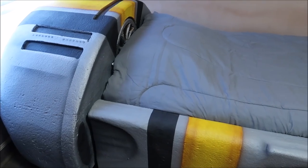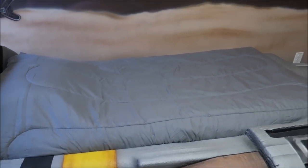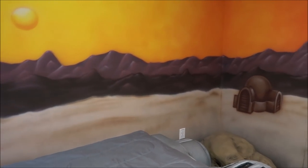And it sleeps two people. They're two different pods. I like it a lot. This one is pretty nifty. And I see they have a door, so that means they must have their own bathroom as well. But just take a look at that. That is amazing, isn't it?